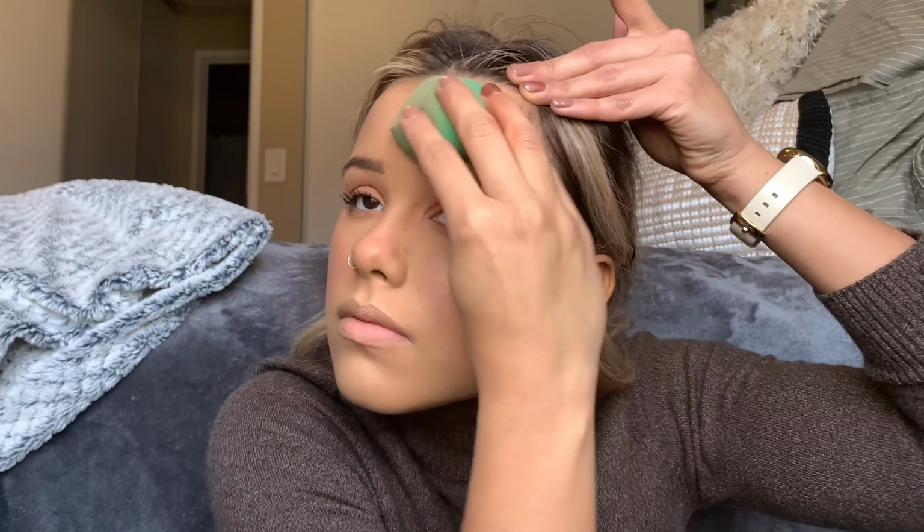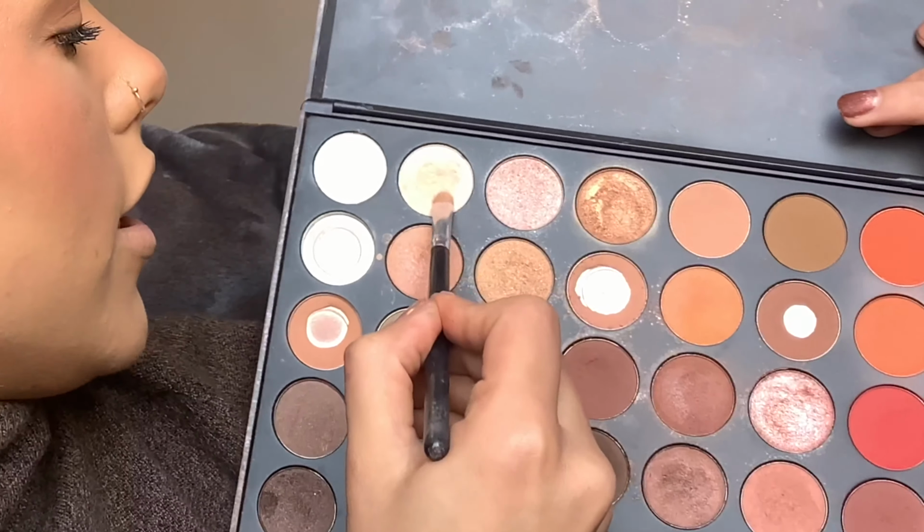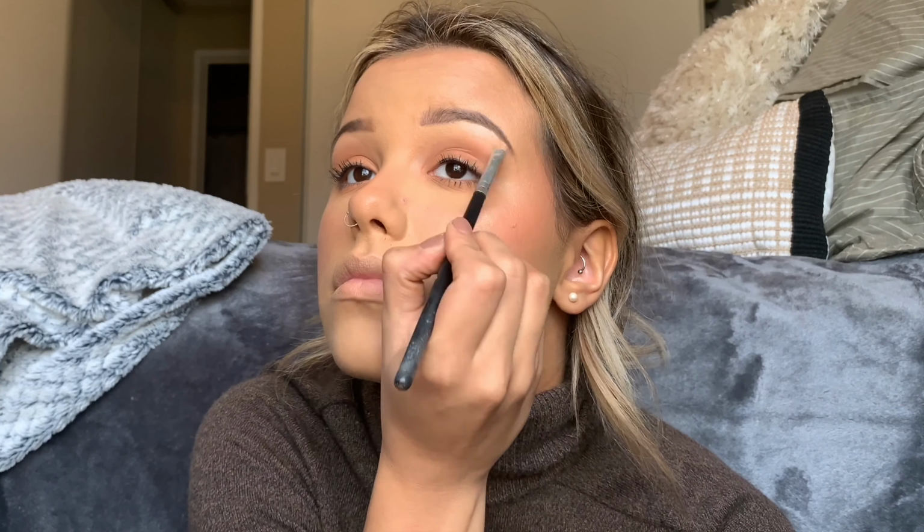And then I like to just go in with a beauty blender and blend everything in just so it doesn't look like there's any harsh lines or it's not super powdery or anything like that. Especially on my forehead because I feel like my forehead can get cakey, so I try not to put too much product on it. Just gonna go in with a smaller brush and highlight the inner corner and the brow bone. So for that, I'm gonna go back into the Morphe palette and I'm just gonna take a super light shade like this and just do that really quick. Okay, that is so pretty.